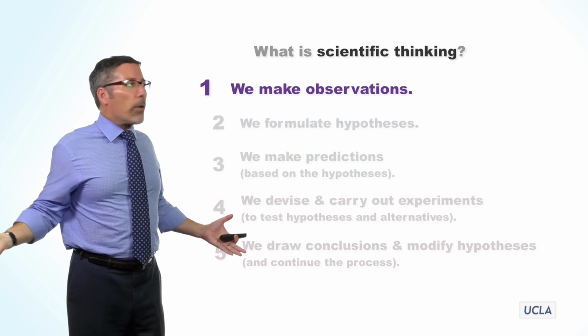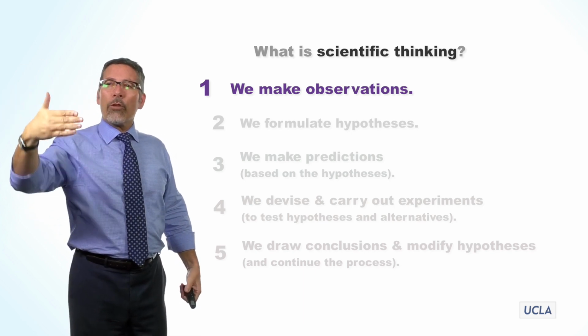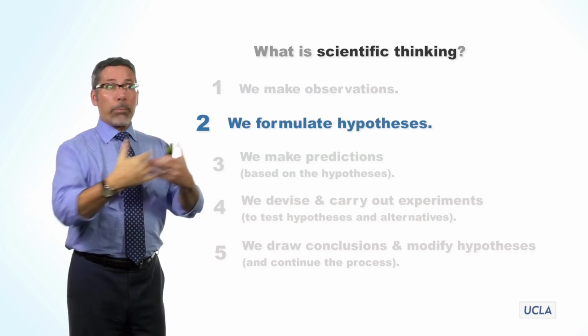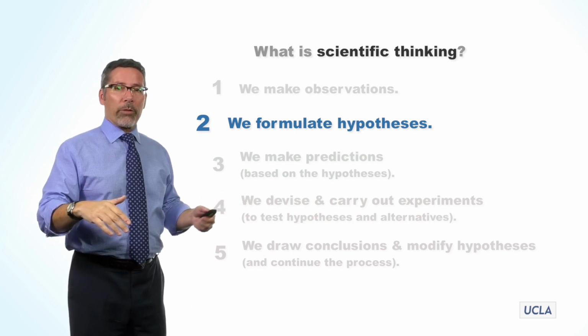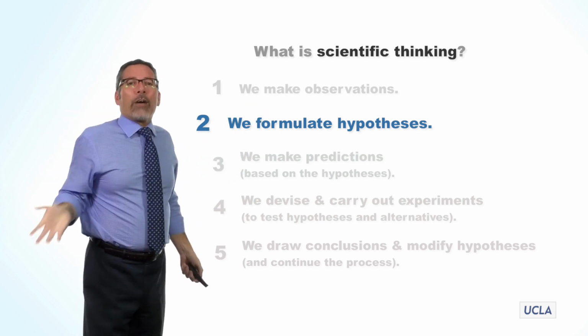The first thing, we make observations. We're humans. We can't help that. You walk around, you see things, and then you start to think, all right, I saw that. I think that means this. I think this is what's going on. And those are called hypotheses. They are our proposed explanation for what we see. And oftentimes outside of science, people will say, oh, I have a theory about this. And in science, we like to say if it's just your proposed explanation for something, it's a hypothesis.